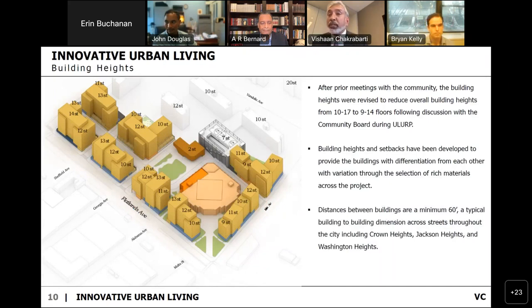We have very much listened to the community over these many years. There were various concerns raised about height, and we have tried to strike the right balance between getting a height that creates a sense of street wall and a sense of urban vibrancy and density, with making sure that buildings did not get too high. We are right now in the 9-to-14 story zone for the buildings. We've been working with city planning to make sure that the buildings had the right kind of setbacks to get light and air to the street.